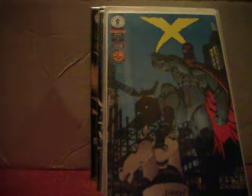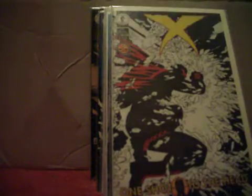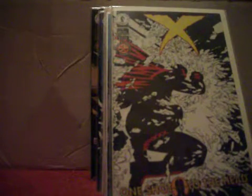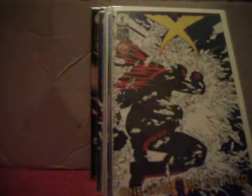Also got X Special number 1 and 2, and the X One Shot to the Head one-shot comic. If you don't know anything about this series, if you can find it for cheap, this is a really ultra-violent series that Dark Horse put out.